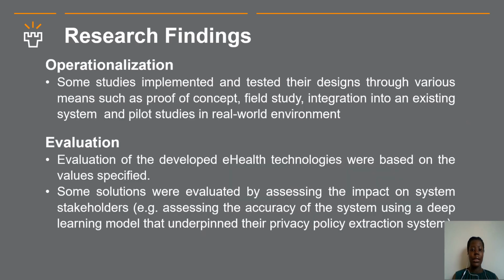In the operationalization phase, some studies implemented and tested out their solution through proofs of concept, field studies, integration of the developed technology into an already existing system, and pilot studies conducted in real-world environments. In the evaluation phase, the values specified were assessed as well as their impact on stakeholders.